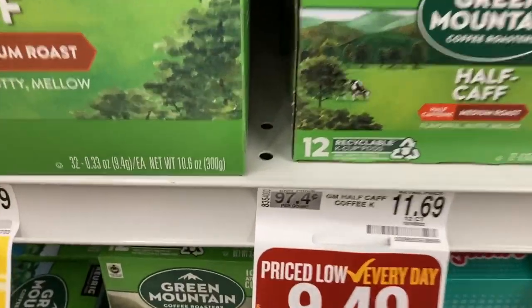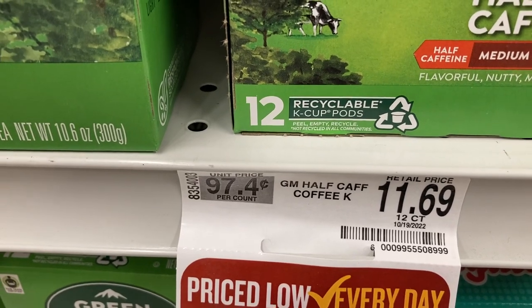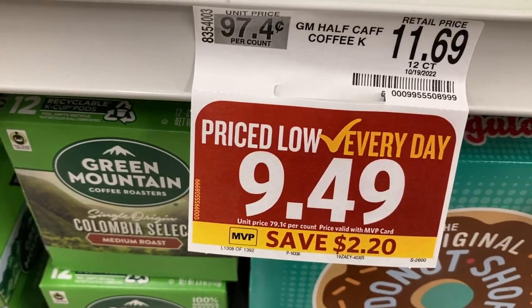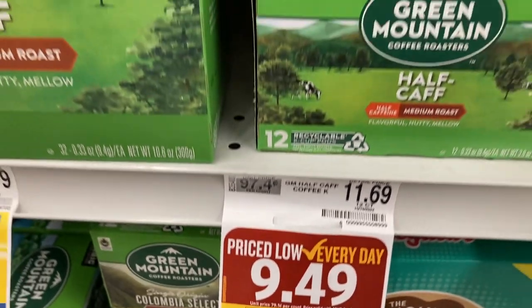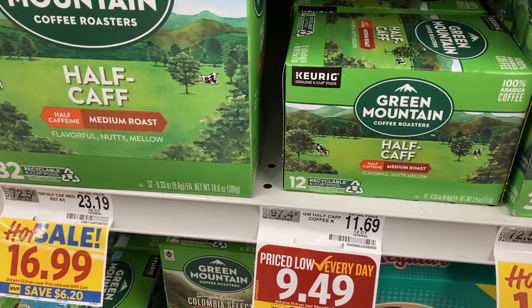And look at this one. Regular price $11.69 for 12 cups of coffee. That's a dollar a cup. On sale for $9.49. Get the cheapest coffee you can find, because these are Starbucks prices.